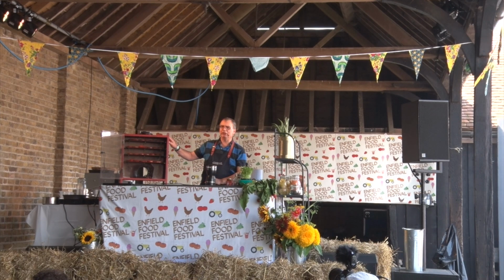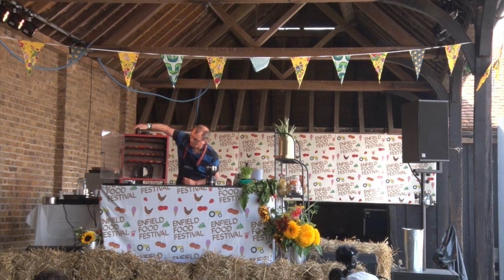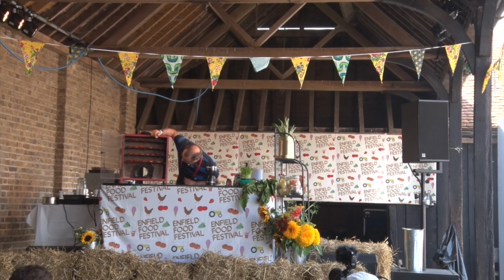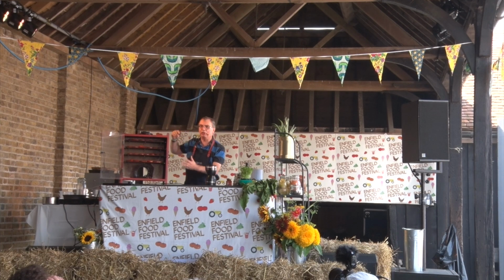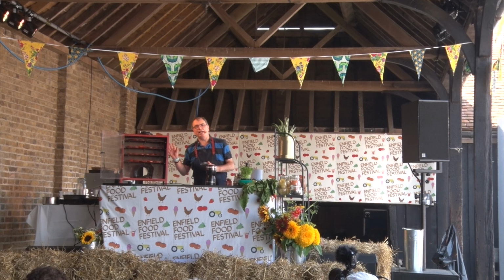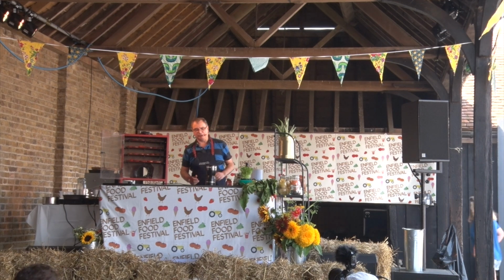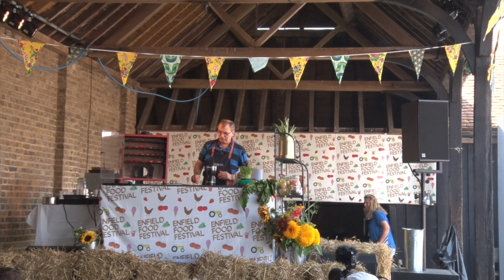Now, as I say, this was made specially for the occasion, so I put a perspex door on it. In a moment we'll shut the perspex door, and then we'll let the smoke build up inside. And we'll leave that to smoke for about an hour, and that will impart the smoke flavour into our tomatoes.